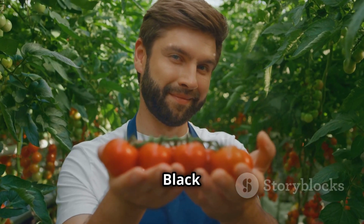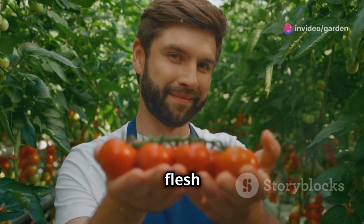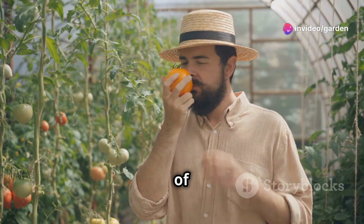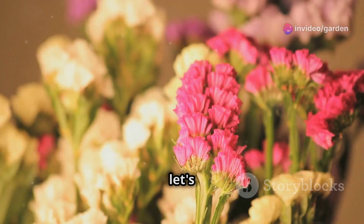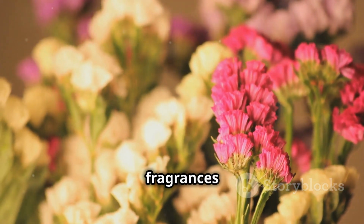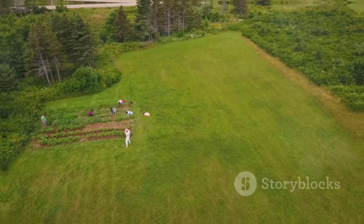Imagine biting into a Black Krim tomato, its dark, dusky flesh bursting with a rich, smoky flavor, or savoring the honeyed sweetness of a White German strawberry. And let's not forget the world of heirloom flowers with their intoxicating fragrances and vibrant colors.